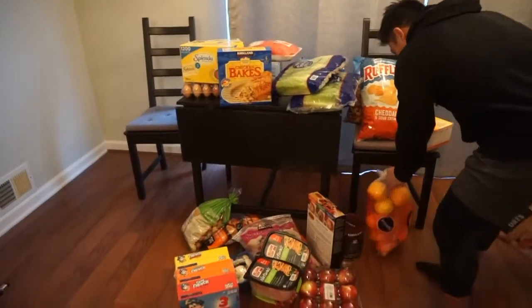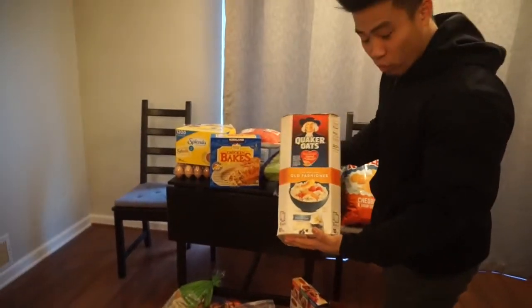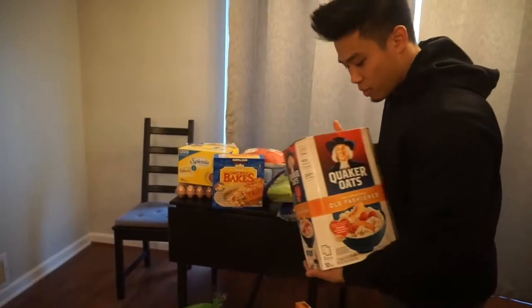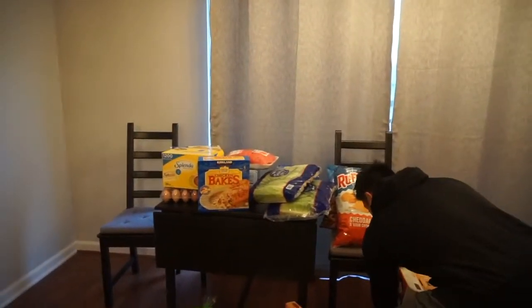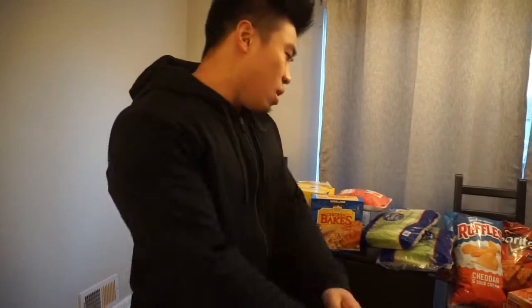And this time around, I've been eating a lot of oatmeal. I usually don't eat old-fashioned oats, but ever since last year's off season, I've been incorporating a lot of it, especially pre-workout. So I actually like these a lot. So that's all, guys. This is what we're gonna be eating, and it'll probably last us for a couple of weeks, actually a good amount of time.